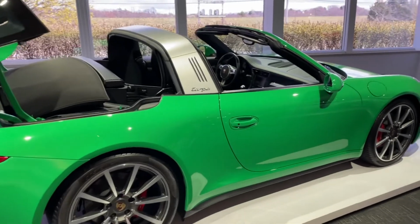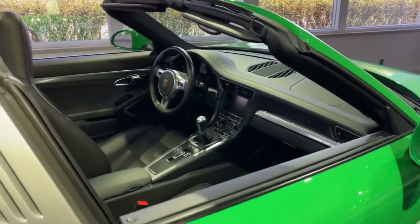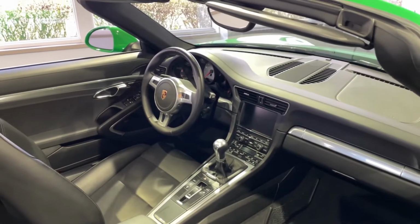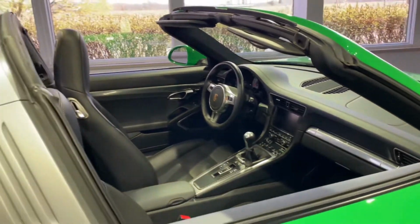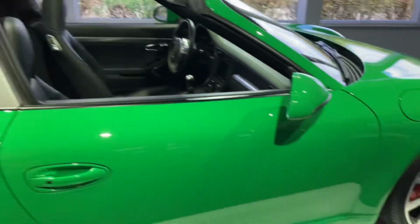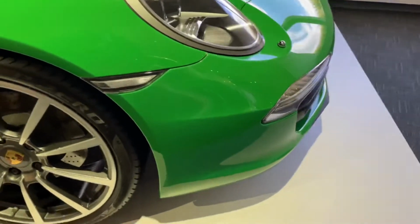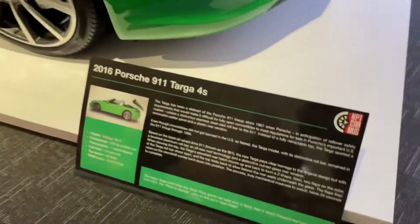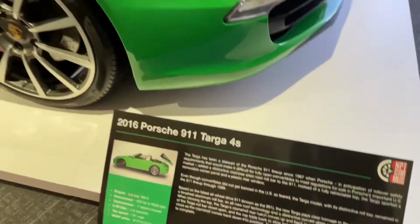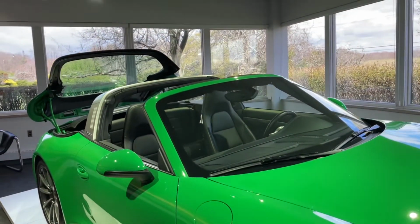And this is more. This is a 2016. I don't know why they did this. Targas were never popular back in the day, so they decided to make it like a Targa, almost like a convertible Targa, right? Yeah, it's just got a storage place. It's got a soft top rather than a hard top, and automatic. You didn't have to store the hard tops.